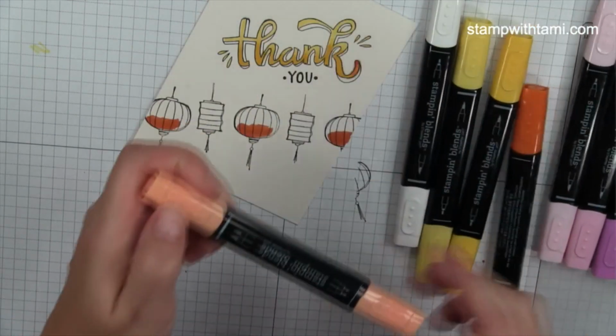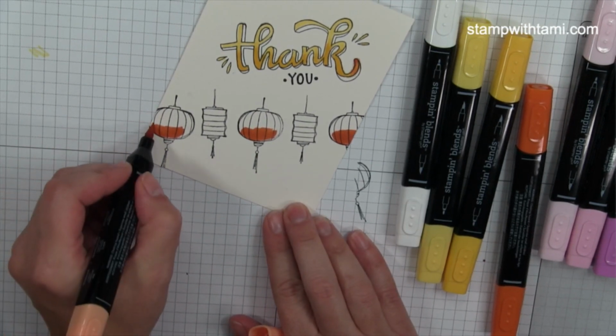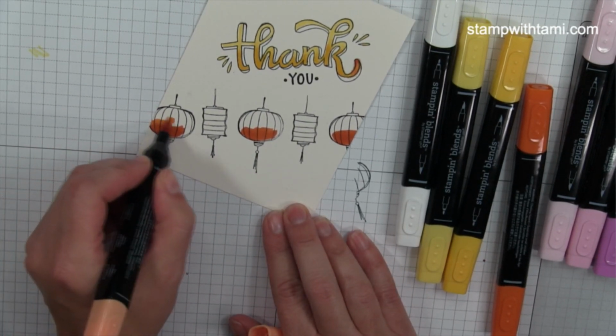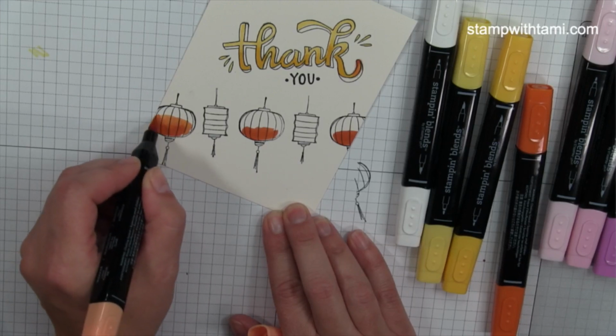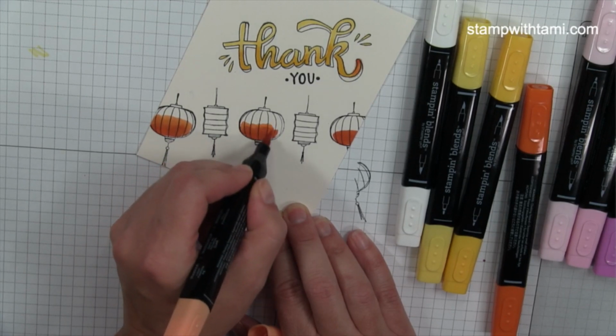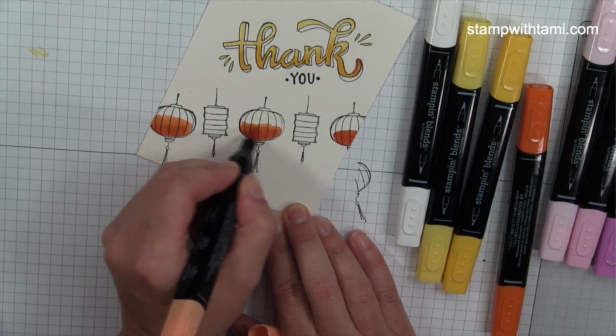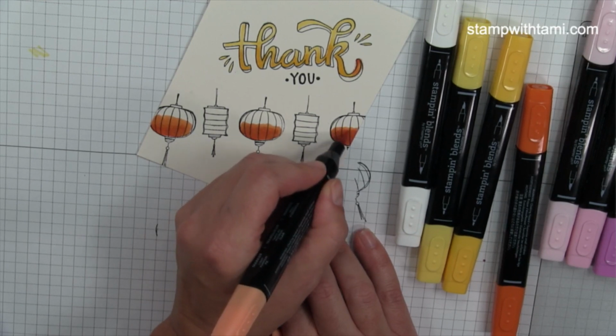You see, I was even a little messy here. Instead of coloring a straight line like that, I kind of went in a little circular motion here. And when I go to the next color, I'm blending the two together. So it kind of blends in.